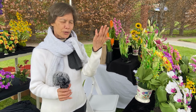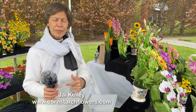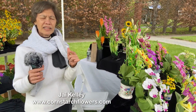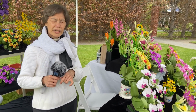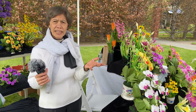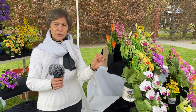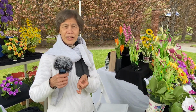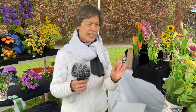Well, you use cornstarch and Elmer's glue, mix them together, make a dough, and then you put the paint color in the dough and knead until it comes out fine and like a dough. From there you take a little piece of dough, and I use a toothpick to roll over and make it flat like a petal or leaves or whatever.